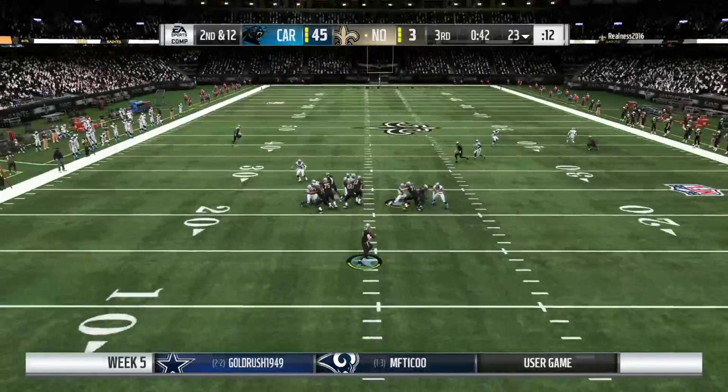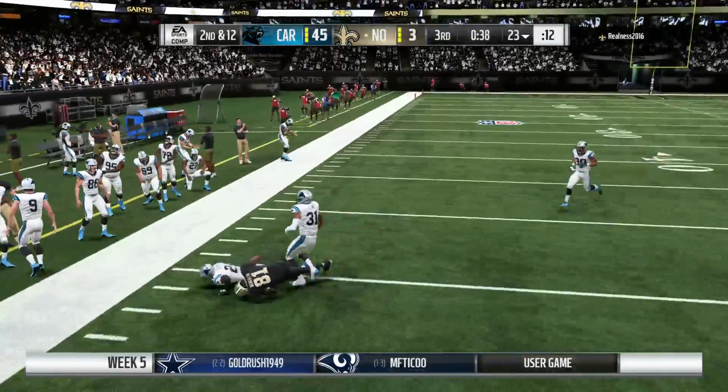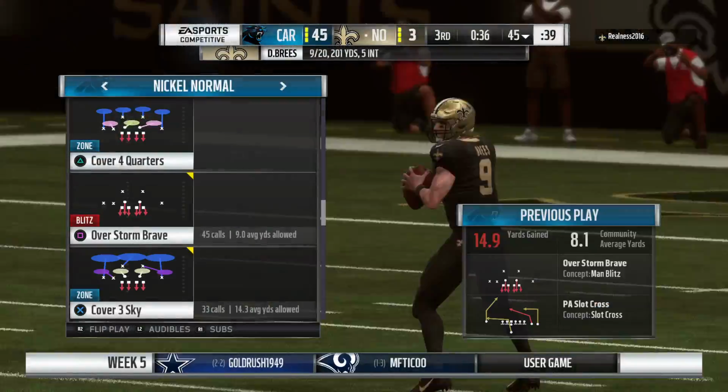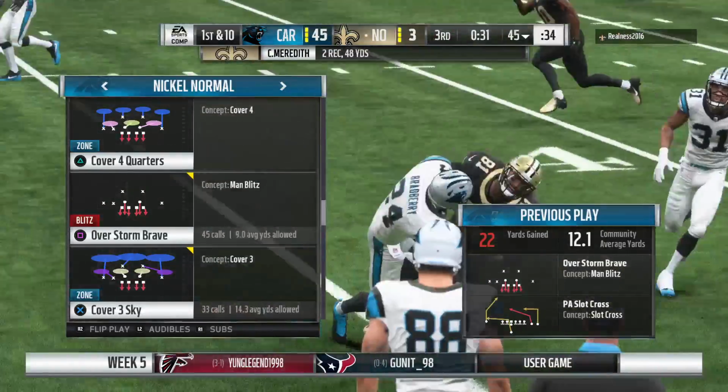Off the play fake to Kamara, it's Brees. From the left side, taken in by Meredith. And they'll get it all the way up about 5 yards shy of midfield. A good pickup there at 22.